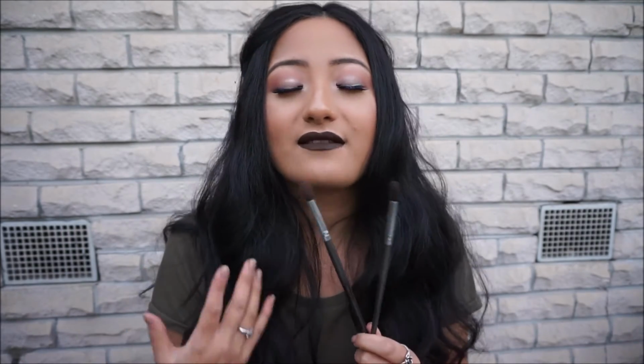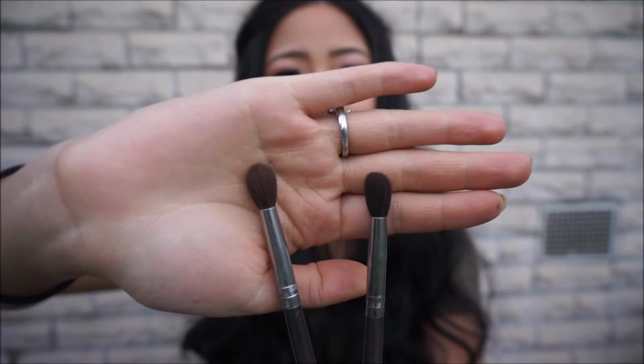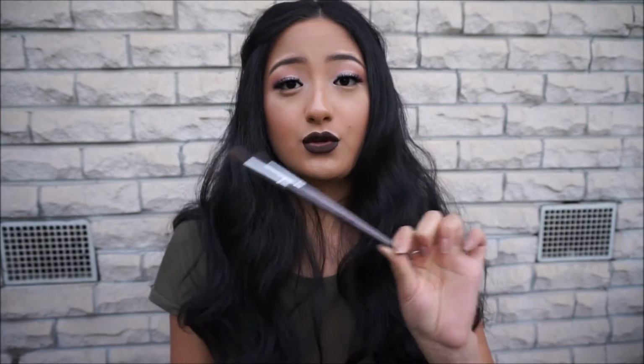I've used the Sigma E40 before, which I know Jaclyn Hill raves about all the time, but for some reason when I got it, I don't know if it's just mine or whatever, but it was really long and it felt stiff, and I just couldn't blend with it. It almost hurt my eye. This however is so soft. I always use this whenever I'm doing my eyeshadow, no matter what, blending through the crease.